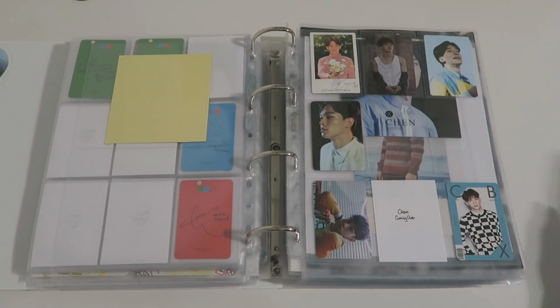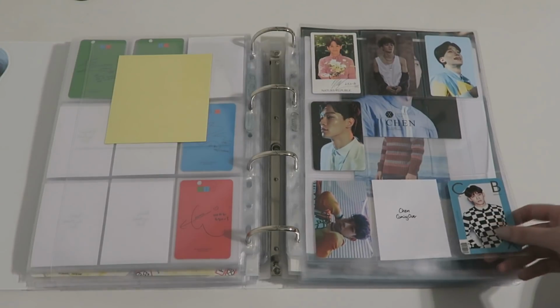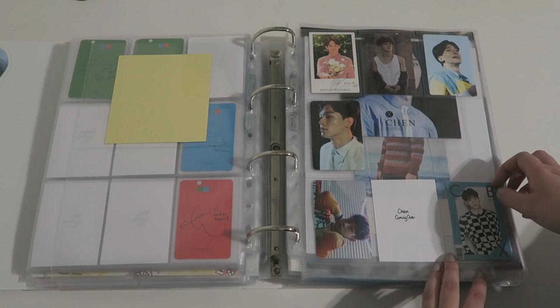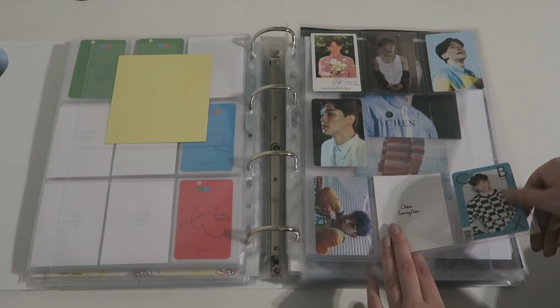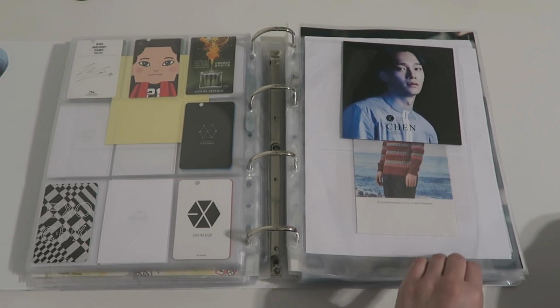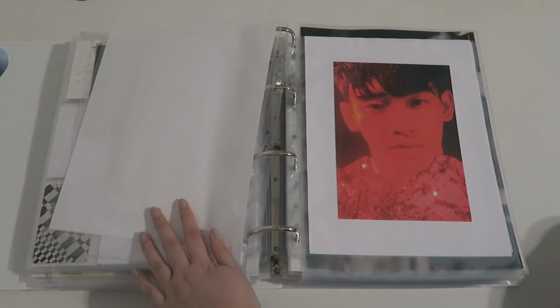And then I still haven't done it, but I really want to do a Chen page, because I have quite a few of his cards that are album cards. I think it would be nice to separate it off to show my Chen collection. I think it would be pretty. He looks so gorgeous in this picture. And Happy Season's Greetings, Sandy.